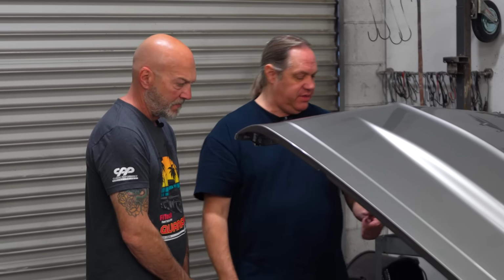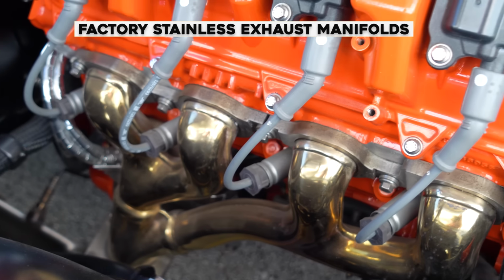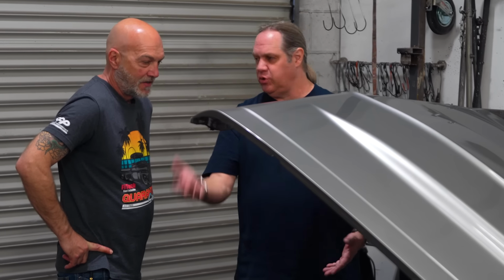Even the exhaust manifolds are the factory stainless ones, Kelly D. Bird, and we polished them. The thing makes more than enough horsepower. We didn't crank up the boost. Well, I know bone stock, it's right around 650, isn't it? Right. Yeah. It's more than enough to get you in trouble.